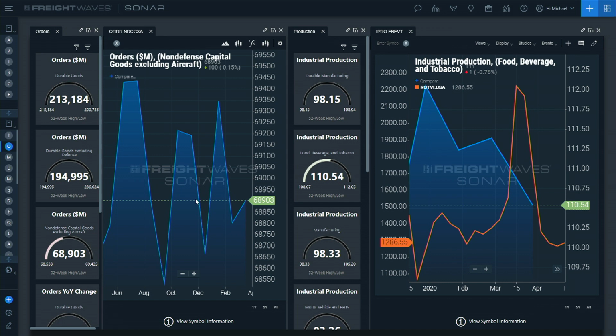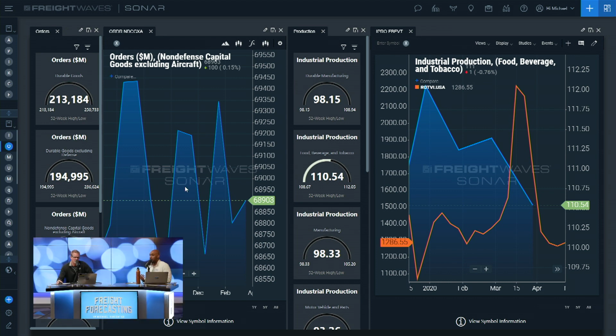So non-defense capital goods new orders is a little more tangible, because these are confirmed orders that have already come in. I recommend this one, and looking at it in all different ways to see what best fits your internal trend. You can look at just the month-to-month numbers. I also look at it on a year-over-year basis, where you can start looking at trends.